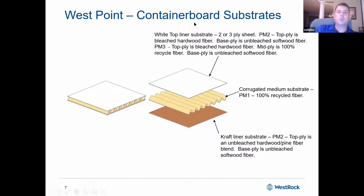So the white top liner substrate we talked about has pine fiber in the base sheet, and then the top ply is a bleached hardwood fiber. So this piece of paper right here is actually a 2 ply sheet. We make that on our number 2 and number 3 paper machines at the West Point location. We also make the corrugated medium. So when it comes off our paper machine, it's not fluted like this.